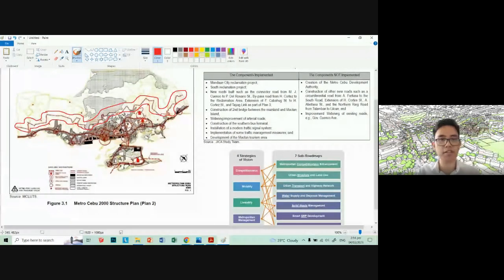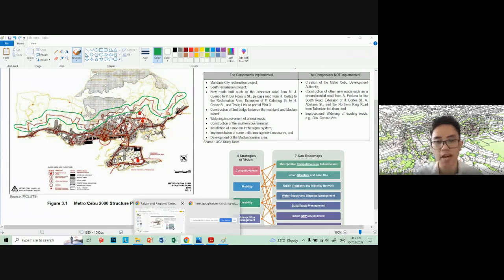Maybe I shouldn't have made it red. I'll just make it green. So this line here was the identified growth boundary of Metro Cebu, meaning we're not supposed to build beyond this line. One key reason is that since Cebu is an island, it slopes upwards. So I think a 3D map would be better.